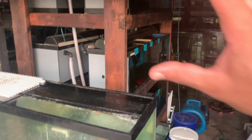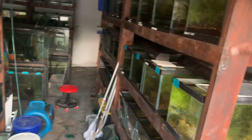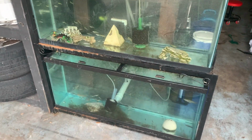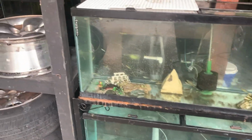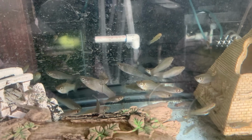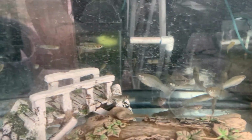Before we take a look at this middle rack system, as well as this main big rack system, I want to focus on these two cool tanks right here real quick. A lot of cool native fish while we still have light outside, because I don't have lights on these tanks. These are sailfin mollies, as well as golden top minnows. The ones with the black specks are actually melanistic golden top minnows.